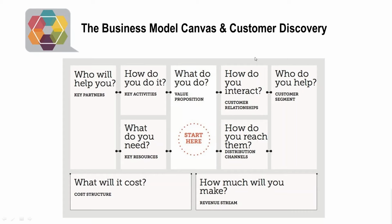You start in the very middle. What is it that you do? What do you do? And what is the value of what you do? So once you define this, you come over here to this block, your customer segments.